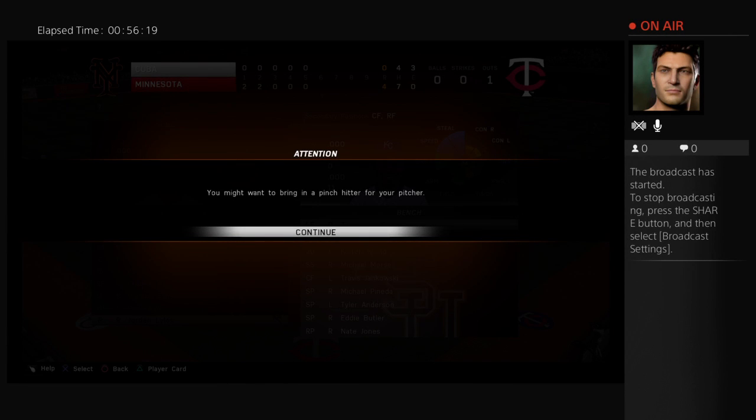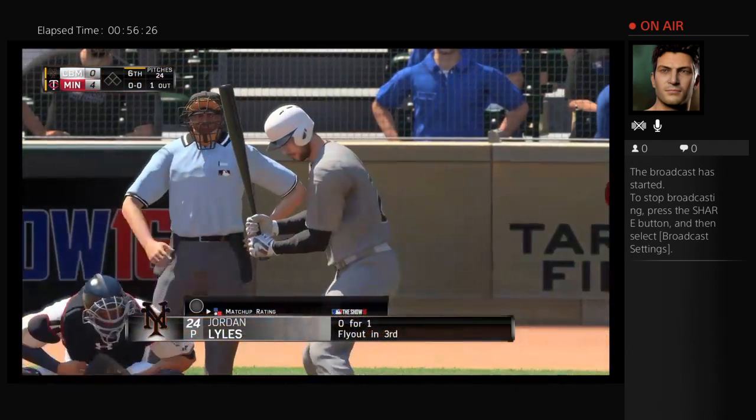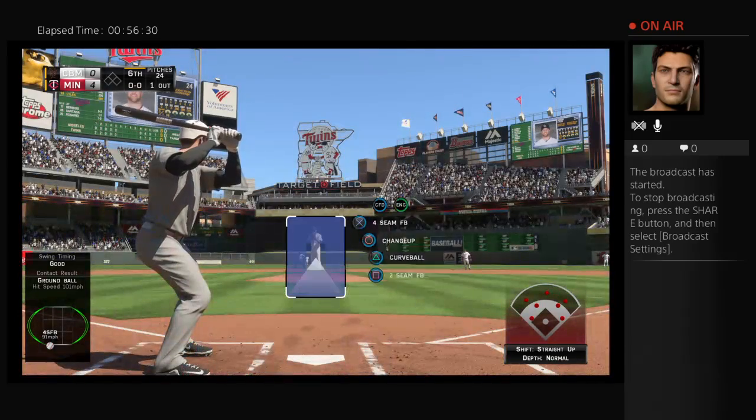1 away now. Now batting, the pitcher, Jordan Lyles. Jordan Lyles is into the box for his 2nd appearance. 0 for 1 with.